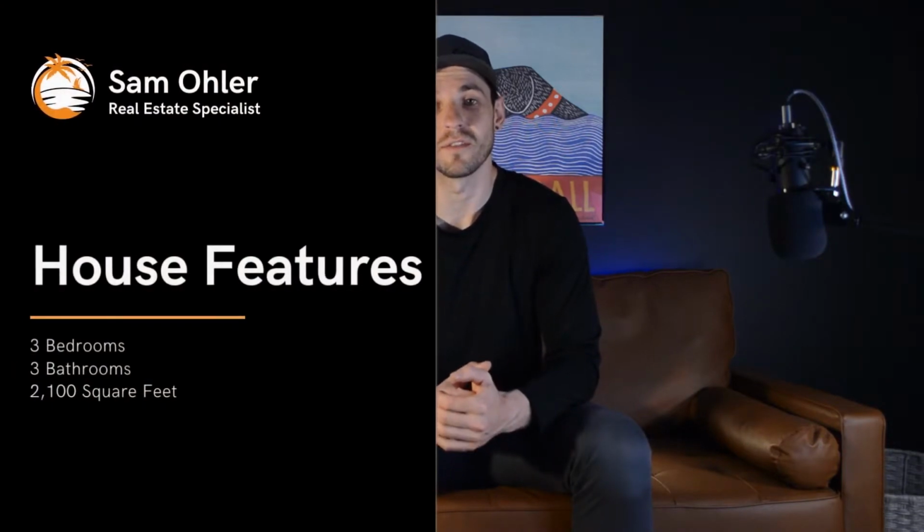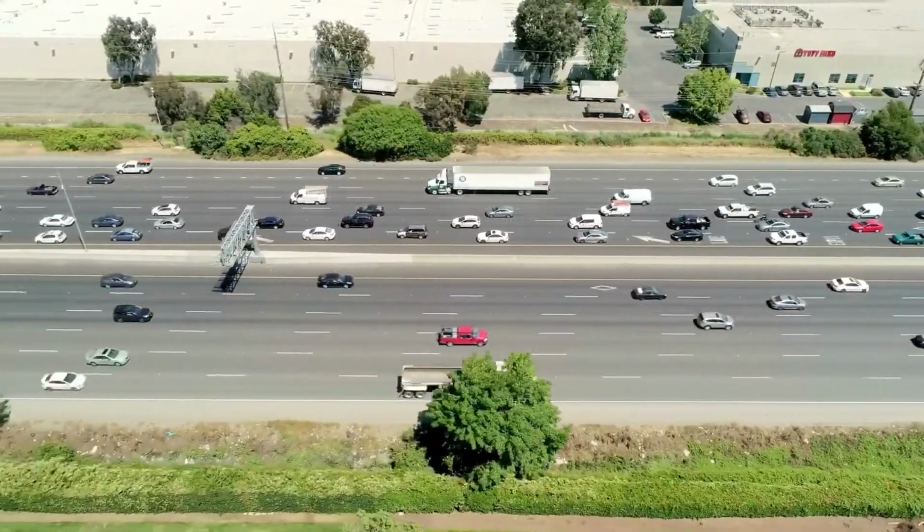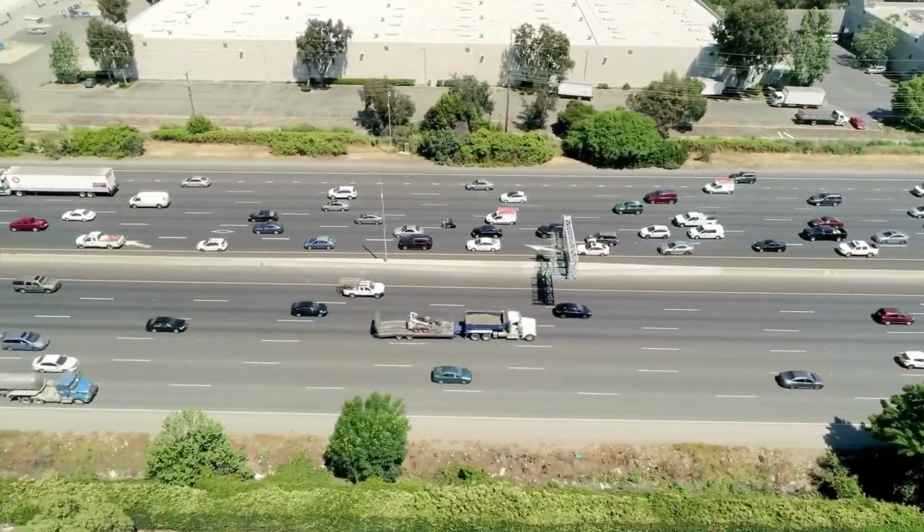The home that we're touring today is a ranch style home, so it is all on one floor, and it's got 3 bedrooms, 3 bathrooms, and it comes in just over 2,100 square feet. Now, the location of this home is prime. You have very fast access to all of the highway systems to get you everywhere in the greater Cleveland area, and that is going to make commutes a breeze.